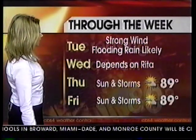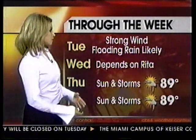Increasing wind and rain through the evening. Temperatures will hold into the lower 80s, and then Tuesday is going to be the worst day out of the bunch as we are enduring Rita.